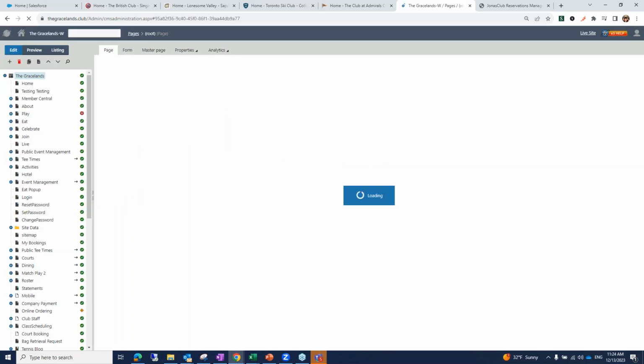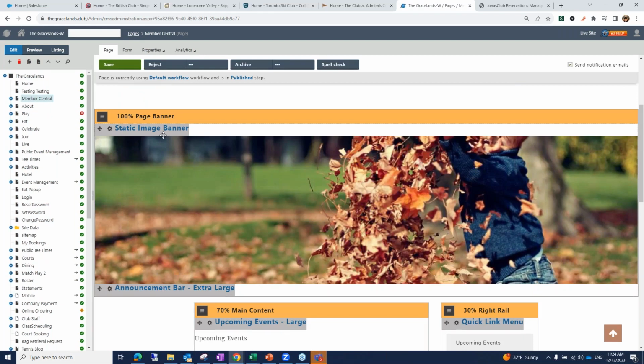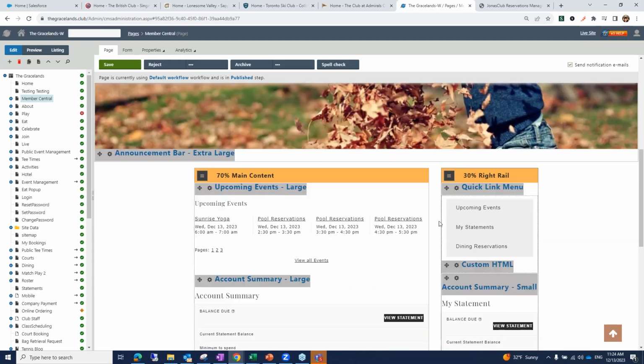And our editing is going to Member Central here, which is that landing page. These are all the widgets I was referring to. I have a static image banner, which was actually scrolling underneath there. Or this is the child playing. We have an announcement bar, 70-30 split.